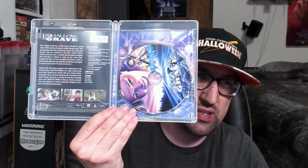Shallow Grave. I've heard this actually isn't that great, but I haven't seen it yet, and I thought it looked like it might be interesting. So that's Shallow Grave. That's the original home video art. The reversible cover is just the same as the slip.